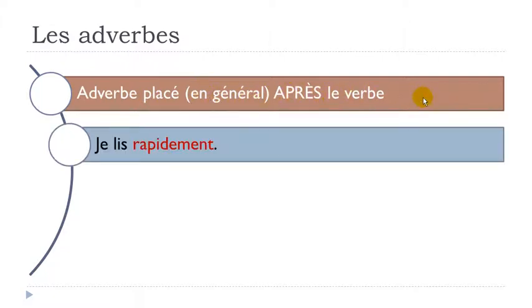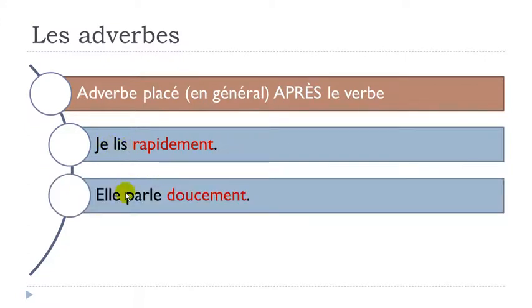So let's see how it goes now. Je lis, lire is to read, okay, so it's the present form. Je lis, I read. Rapidement, okay, so fast. Je lis rapidement. So you can see that this rapidement, fast, comes after your verb here, lire, okay? Second example now. Elle parle, parler is to talk, doucement, okay, quietly. Elle parle doucement, same thing here. Your adverb is coming after your verb, all right?